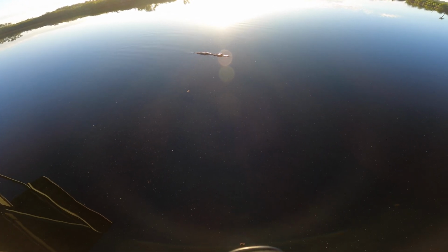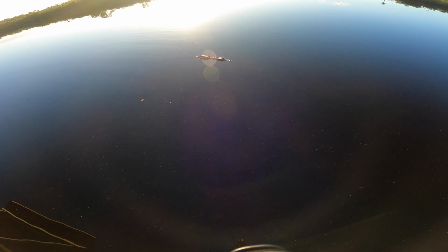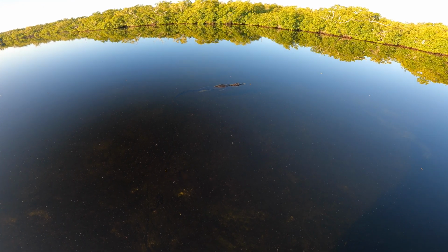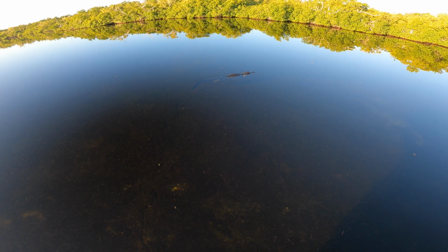Gator. Been following us all night long. Standing guard over us. He just keeps circling around, waiting for somebody to fall in.